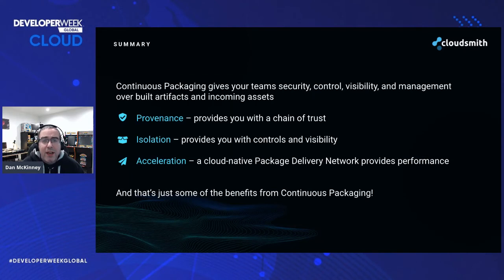So in summary, continuous packaging gives your teams security and control and visibility and management over built artifacts and incoming assets. Now, just some of the core benefits you get from implementing continuous packaging processes are provenance. Provenance is about building a verifiable chain of trust for all packages and artifacts that you consume and also those that you deploy, with things like package signatures, checksums, and an audit trail of package life cycles.